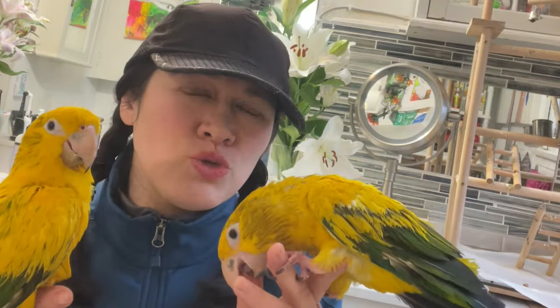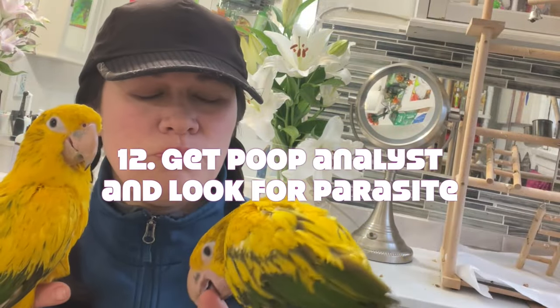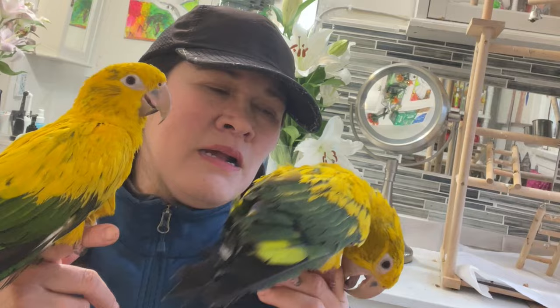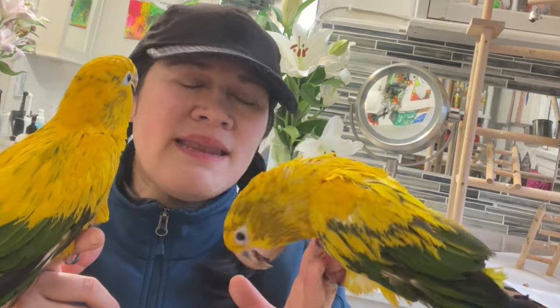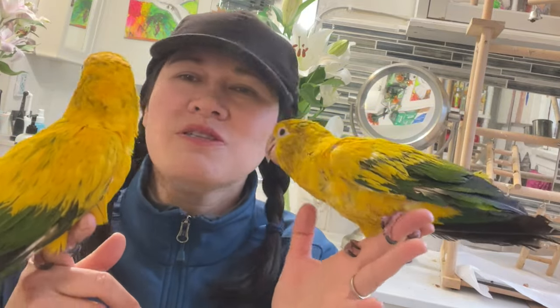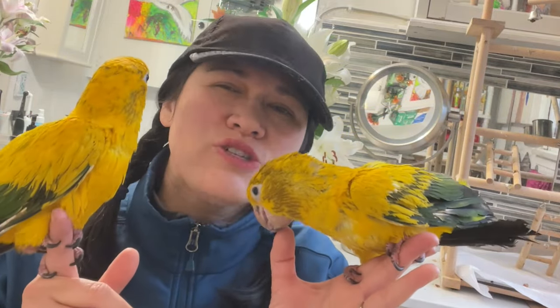So twelve, he says we have to look at the poop for infections and diseases, and we did the scan, and it came back all negative. They're not sick, they have no parasites in their stool, they have no diseases, they have no yeast infection, nothing. They're super healthy, just Star is a little bit low in calcium.